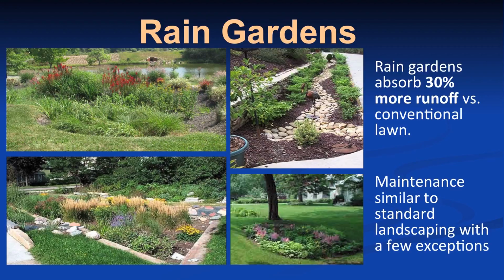Like I said, turf grass is not really great for absorption, especially in older lawns, in older communities. They tend to be much more compacted. And when you have clay-based soils like what we have out here, that becomes compacted even more quickly, and the water tends to just pool on the surface. Maintenance of a rain garden is extremely similar to just standard landscaping, with a few exceptions. So we'll talk about that a little bit.